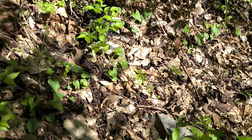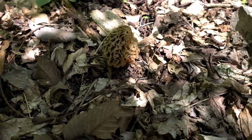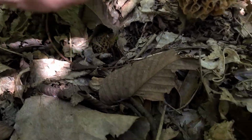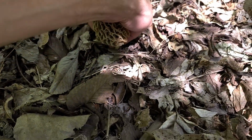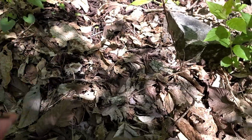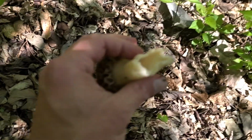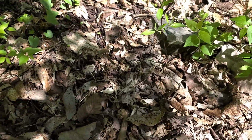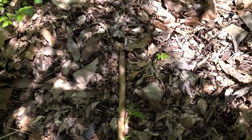Right here we got a nice big one. Fat one at least. A little baby there hiding. We'll leave him covered up. I don't always take all of them. Of course, a lot of times we do. Pretty decent one there. And you notice I'm pinching off the stubs there. One reason is so that you don't get a bunch of dirt in your bag. It makes for cleaner mushrooms that way.